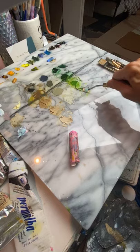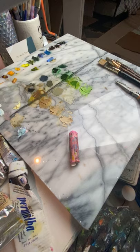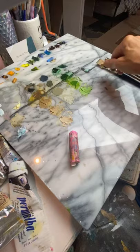Does that look too light? No, I don't think so. Mix up a smidge of purple just for the fun of it. Or I'll put a little pink in there for Frankie. Doesn't take much purple at all. I'm going to get that.